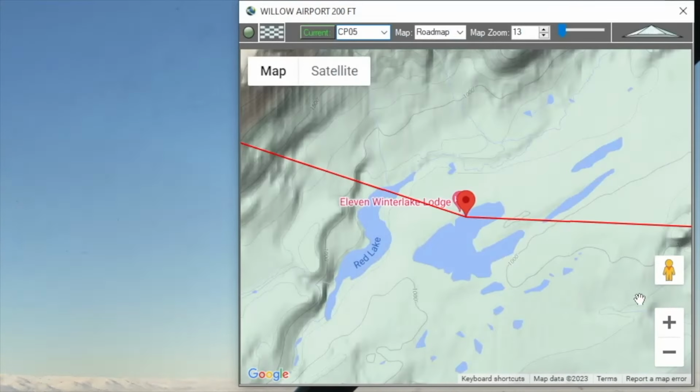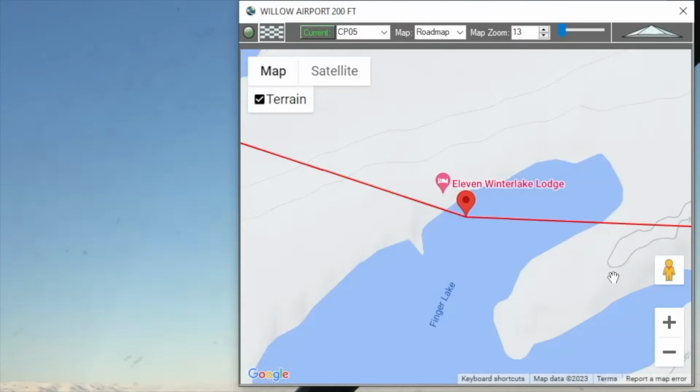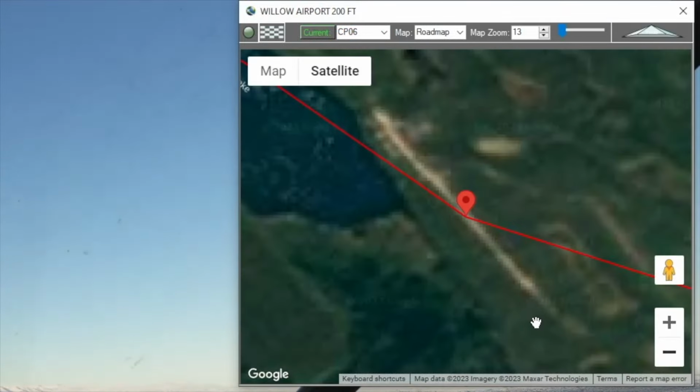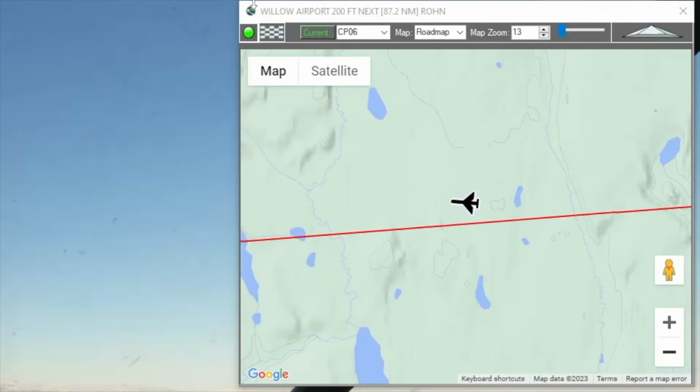Yeah, see, Finger Lake is one of the ones that didn't have an airstrip. So if the lake's not frozen, what's the next one? Rainy Pass. Oh, there's a mystery airstrip there. Grainy. Well, that might be fun. We'll see if Finger Lake is frozen, though.